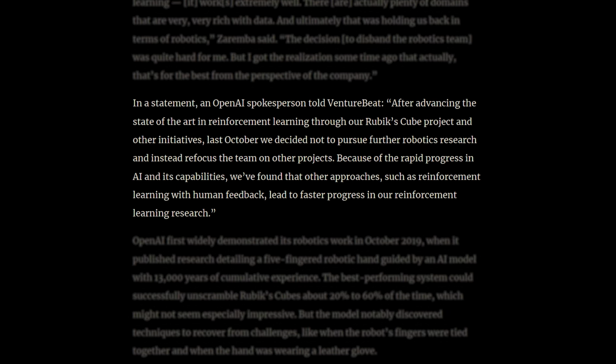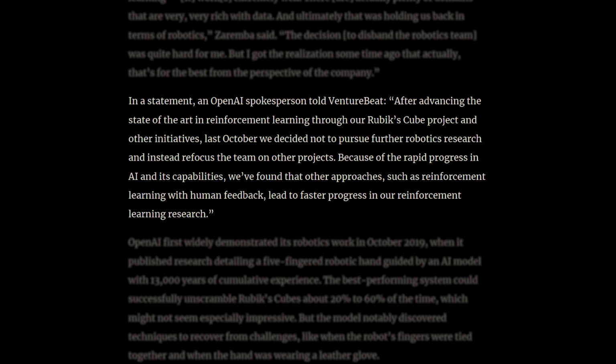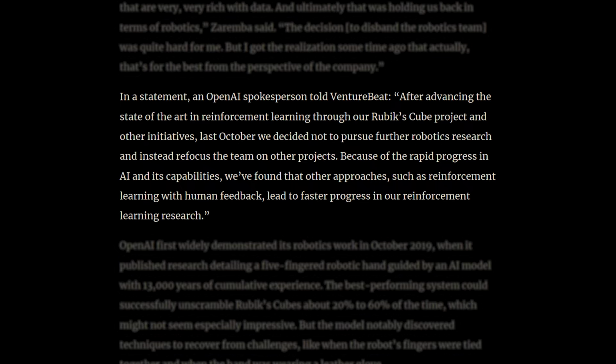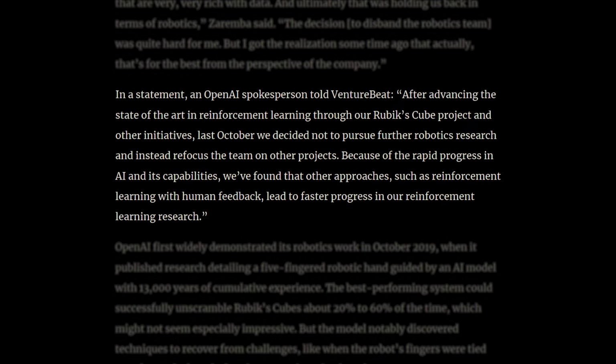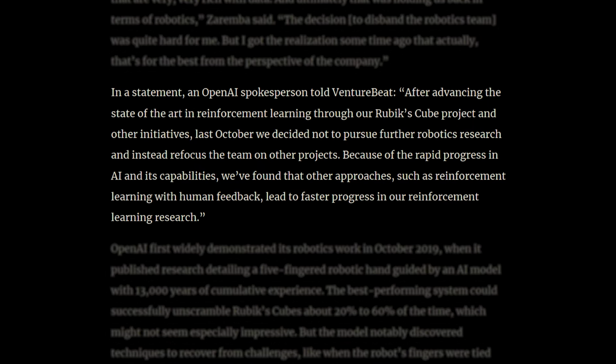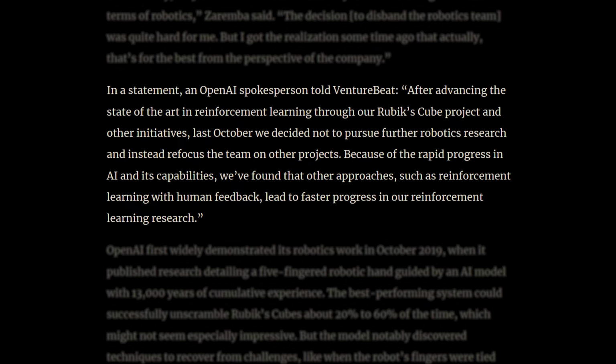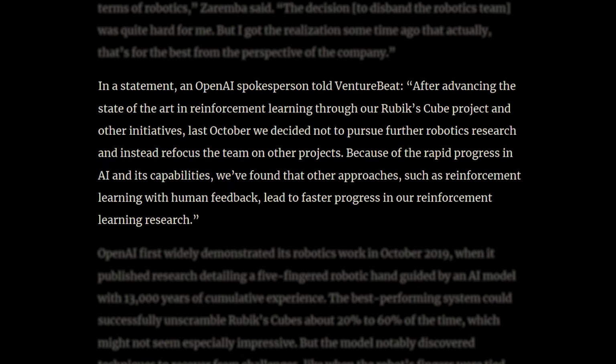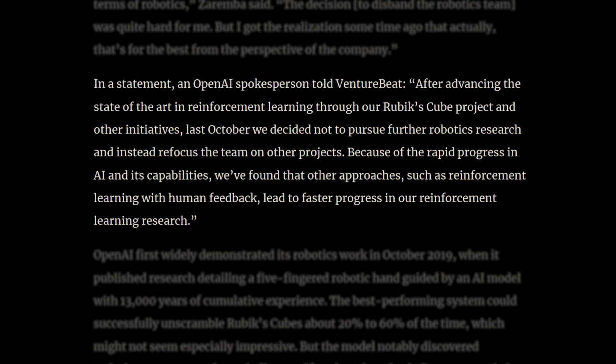Not really. It's not that they don't believe in it. They just moved on to build commercial products in other areas, and they disbanded their robotics team. "After advancing the state-of-the-art in reinforcement learning through our Rubik's Cube project and other initiatives, last October we decided not to pursue further robotics research and instead refocus the team on other projects. Because of the rapid progress in AI and its capabilities, we found that other approaches, such as reinforcement learning with human feedback, lead to faster progress in our reinforcement learning research."